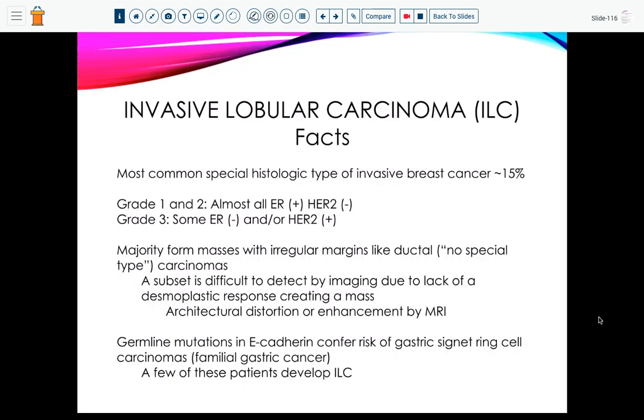It is the most common special histologic type of invasive breast cancer, about 15%. If you look at grade 1 and 2 lobulars, almost all are ER positive and HER2 negative. If you start looking at grade 3 invasive lobular carcinomas, some of those will be ER negative and/or HER2 positive. The majority of lobular carcinomas form masses with irregular margins like ductal or no special type carcinomas, but there is a subset that's very difficult to detect by imaging because of a lack of a desmoplastic response, so they don't create a mass. These cancers can present as architectural distortion or enhancement by MRI, but lobular carcinomas are the most common breast cancers to present as an occult primary.